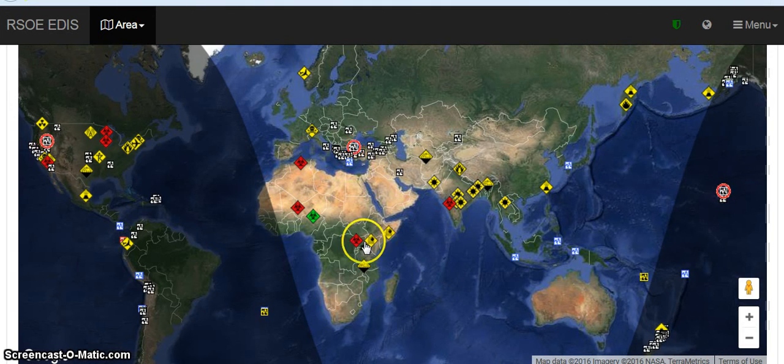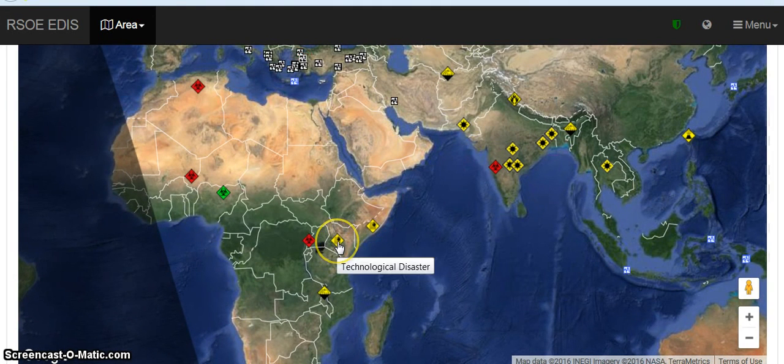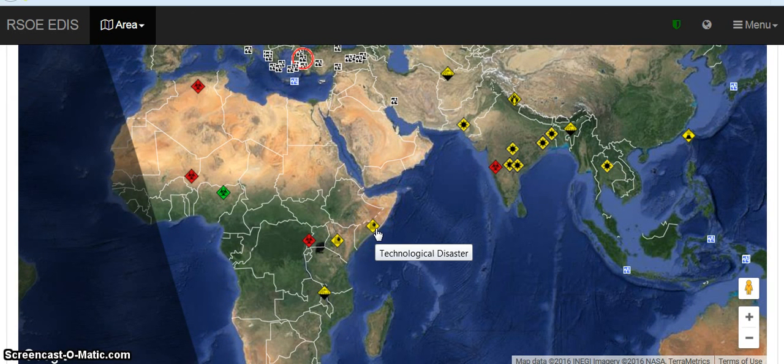Well, my time is almost up, but I just wanted to point out on here also. These two spots are both technological disasters, and they're both buildings that collapsed.